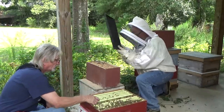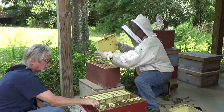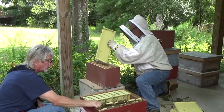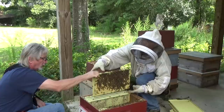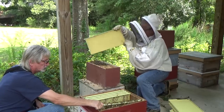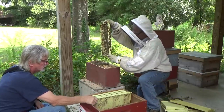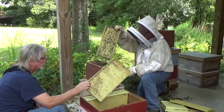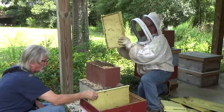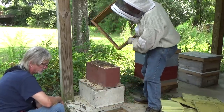It's not a lot of bees, period. That's why the nuke is a better idea than trying to put them in a tent frame. Now these frames, we're starting to get some bees on them. This one as well. And then in our box, we got a couple on the box as well, so we're going to just bounce these guys.